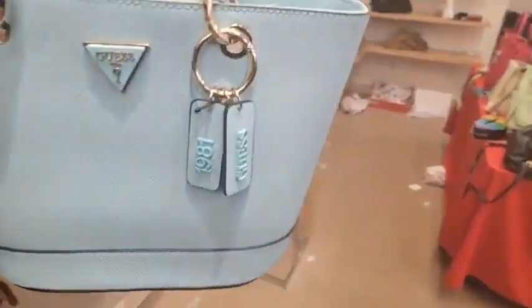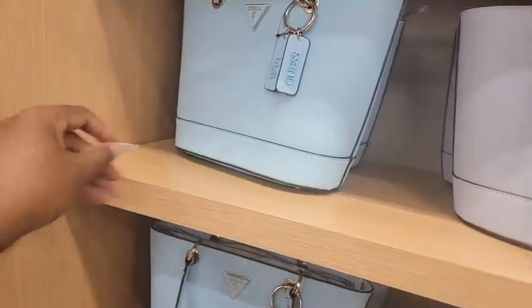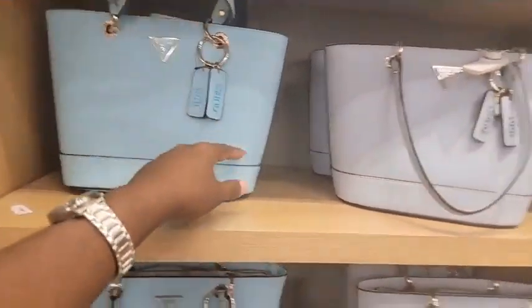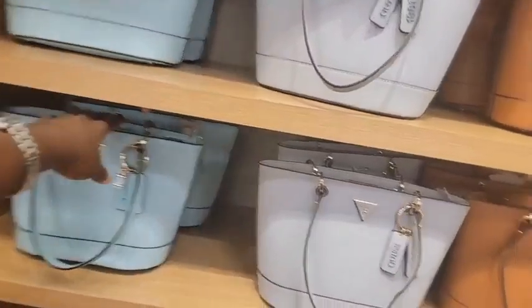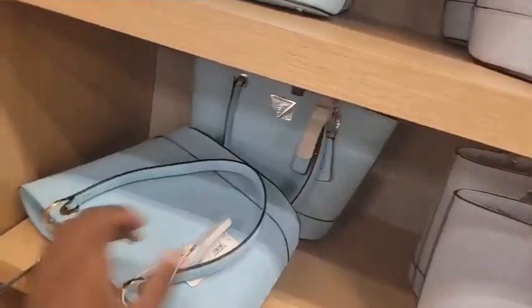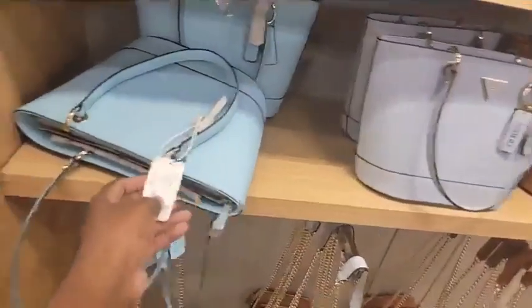Really nice. I didn't see the price on this one, but there's a little sticker over here that says $50. This bag is by Guess, so I don't think Guess or Macy's is going to sell that at $50. There's another one here. Oh, it's $98 MSRP. Is there a discount on this one? I do not know, so I'm guessing.